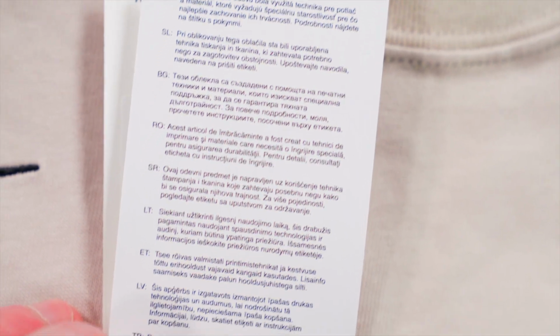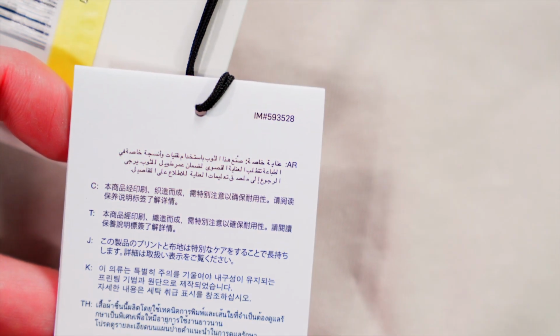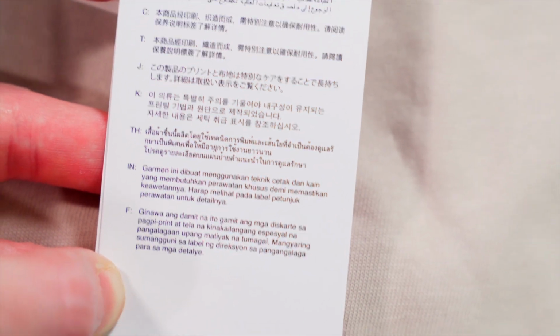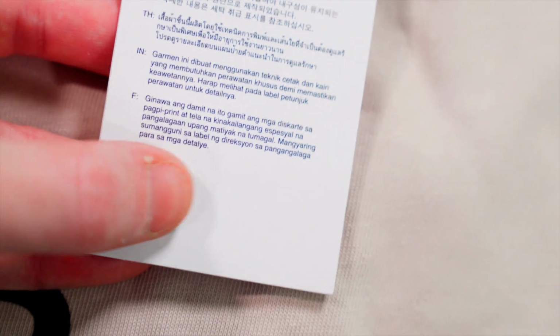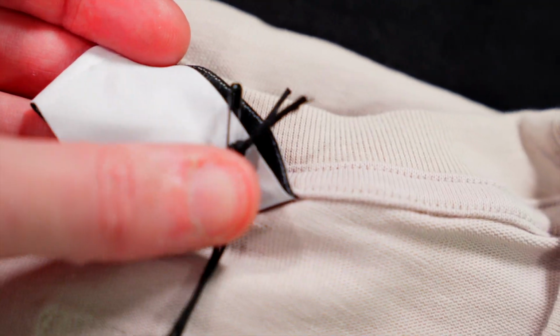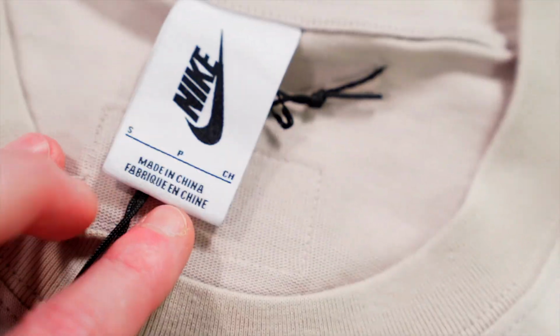It opens up and that continues, keeps going. You've got that IM number up there too. And then it finishes off in like the Arabic and Asian languages and stuff. And that's it, and you get a little space there at the bottom. And these are attached with a thin black string that goes up to a small black safety pin that goes through the back of the brand tag at the back of the neck there.